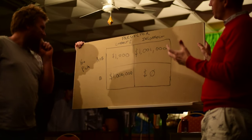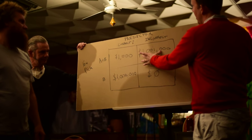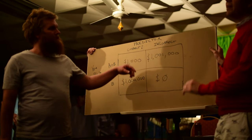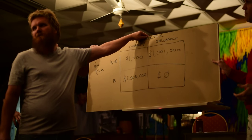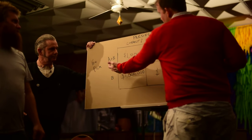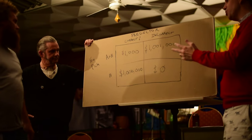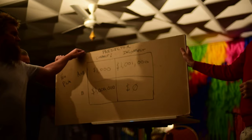So maybe the predictor's 99% accurate. If he's incorrect and you pick A and B, you actually get $1,000,000. But if you only pick B and the predictor is incorrect, you get absolutely nothing. So it's like a decision game, and there are two main ways of playing: either you pick A and B, or you pick B. I'm going to be presenting a case for A and B, and Jerry is a very well-known one-boxer, an expert on Newcomb's Paradox, and he's going to be picking box B.